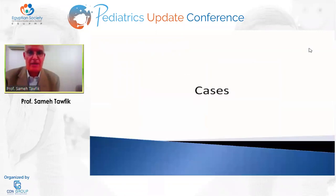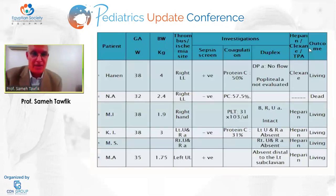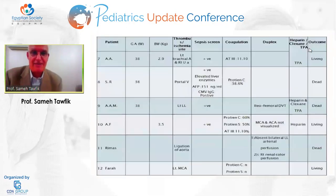So this is the third case, but I have one patient with complete or total obstruction with ACVC. Another one had a left middle cerebral artery thrombus. Another baby had a portal vein thrombus, etc. In the last years we have had a lot of cases like this. These are the patients in numbers and the details. I have listed 12 here, but there are more than 12.